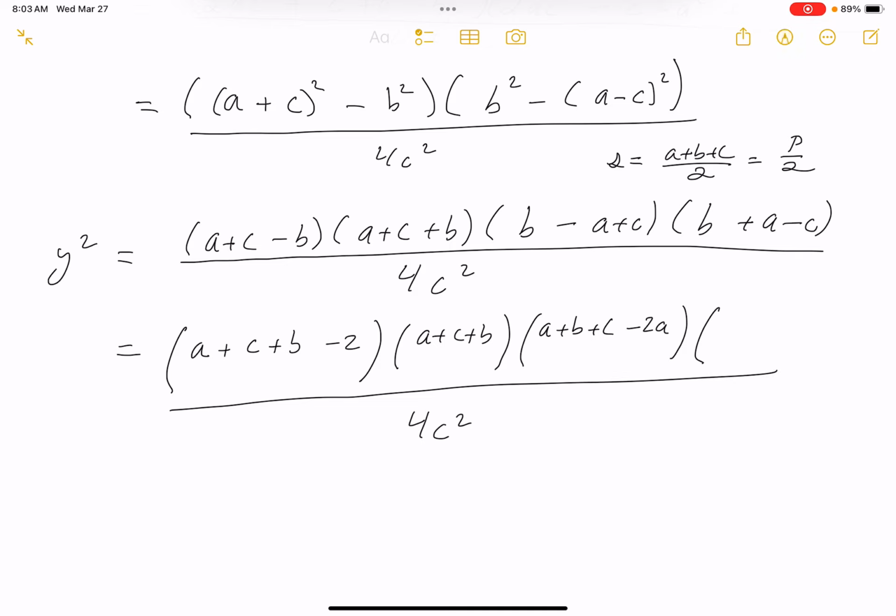Oh boy, this is going to be a tough one too, right? A plus B plus C minus 2c. All right, not too bad. Oh, wait a second, I made a mistake over here, and I just noticed it. A plus C plus B, that's going to be minus 2b. Sorry about that.